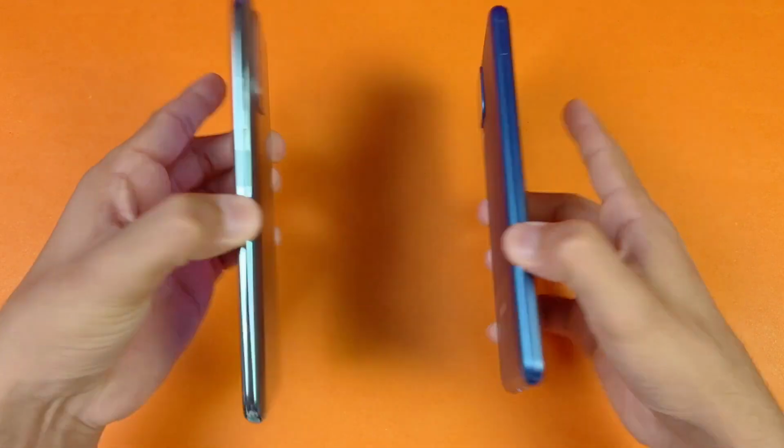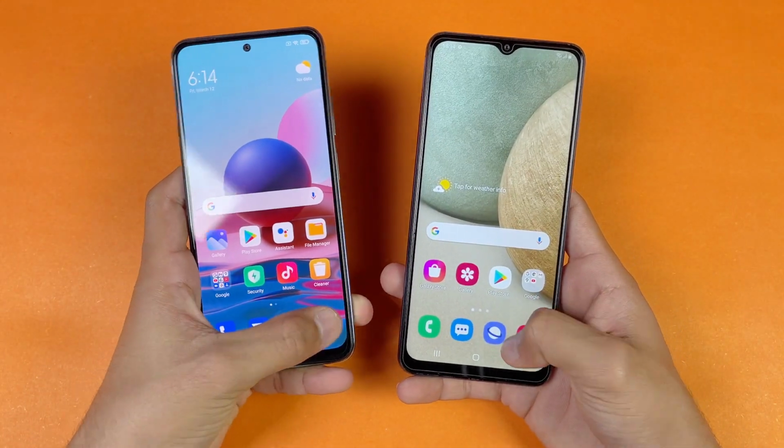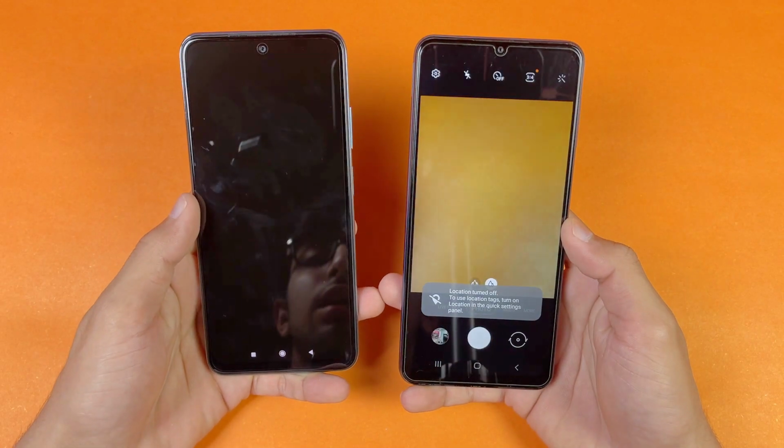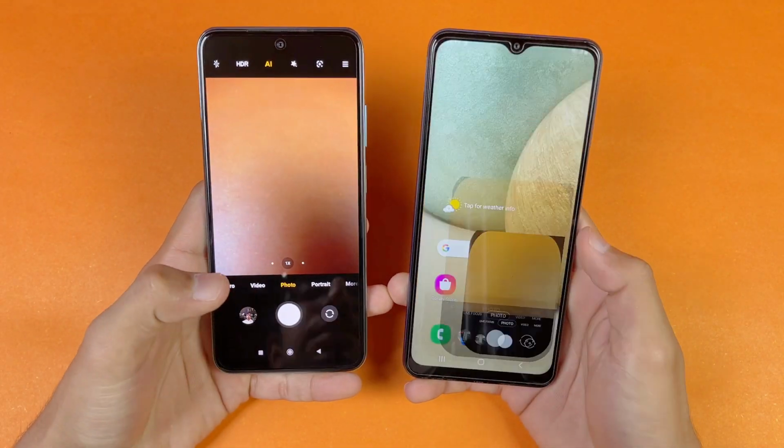And lastly, I am launching the cameras on both phones, the default camera app. Now let's see which one is going to be the fastest one, and it is more faster on the Samsung Galaxy A12 as compared to the Redmi Note 10.